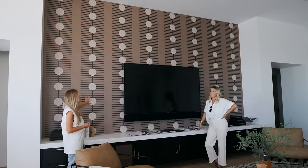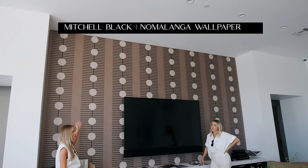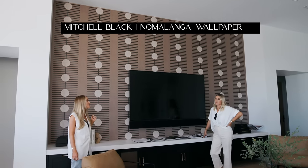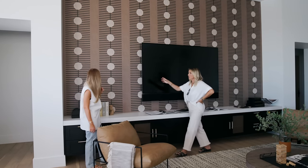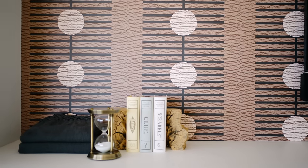So we stumbled on this wallpaper from Mitchell Black, and we knew right away. We literally saw it and we're like, that's the one. Truly, one of the reasons why is look at the scale. This circle is like 6 by 6, the size of my hand.